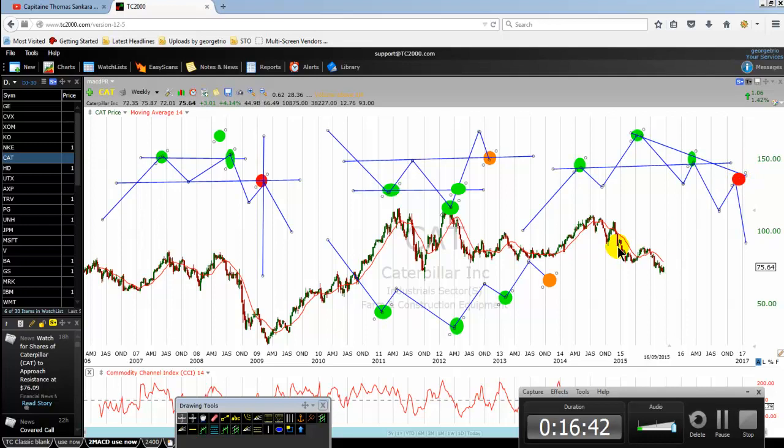So far we have talked about 3 high probability trade setups. The first one, double top followed by a lower high. The second one, double bottom followed by a higher low. The third one that we are discussing now, a head and shoulder chart pattern followed by a lower high.